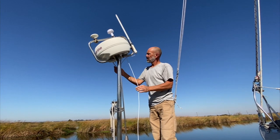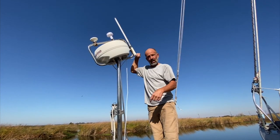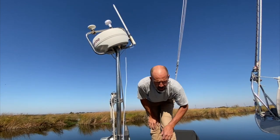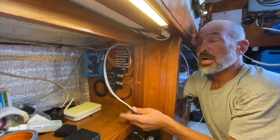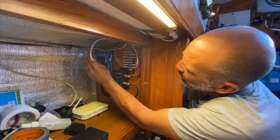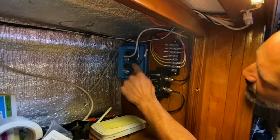Managed to get the fishing fiberglass line down the tower. Okay, I need that wire. So we got the GPS antenna wire fished down the radar tower, and that was a hoot. So what we got here, this is power. This goes to the panel.